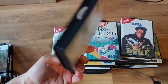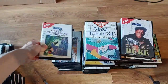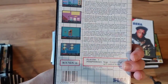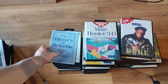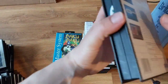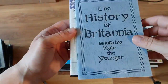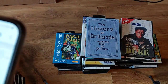Heavyweight Champ. Okay, but not a great game. Speaking of great games, though, Castle of Illusion. Now this is a quality platformer. I actually think it's better than the Mega Drive game. This one was an early and lucky pickup. Ultima 4, I got with one of the two extra books for only a few quid. I'd have to look back. Let's see if I can find my records on what it was.